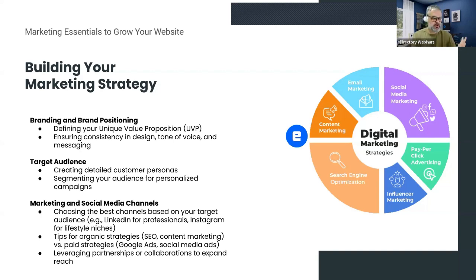Just don't make your website feel like a super non-remarkable website. Try to create a brand out of it. Try to create a very good logo, very good visual identity that can make your website recognizable. Okay, ensure consistency in your design, your tone, and your messaging across all of your channels to build trust with your audience.